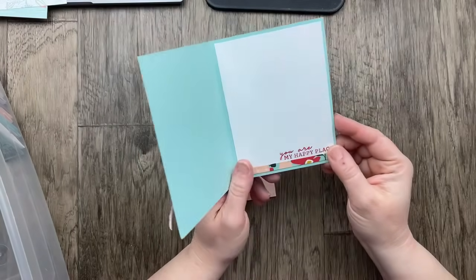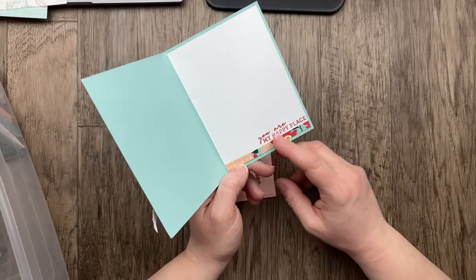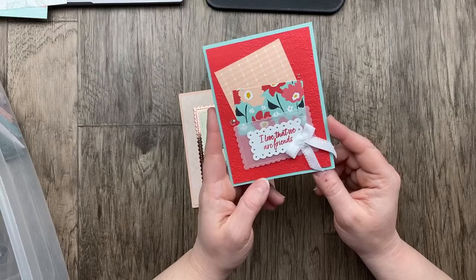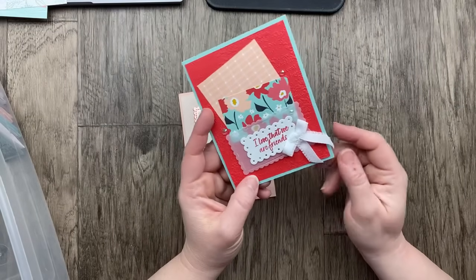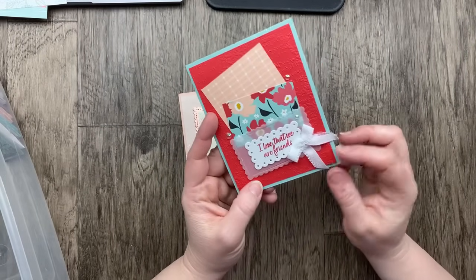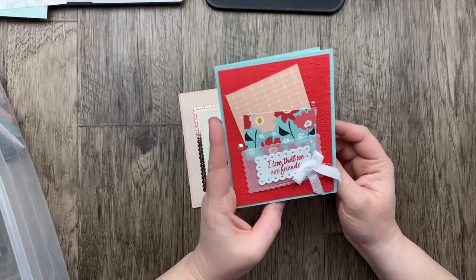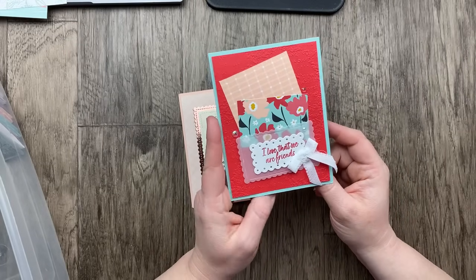I love that we are friends. You are my happy place. I love that so much. The colors here, Pool Party with Poppy Parade, a little bit of Petal Pink in there, and then some ribbon that's been cut and frayed a little bit to make a smaller bow. Really pretty. I love that design.